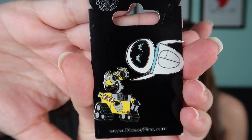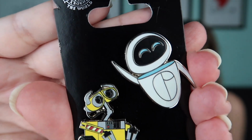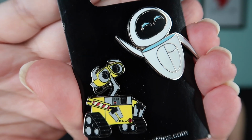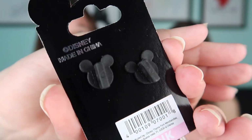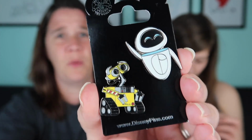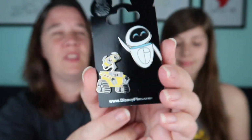And the first pin. You guys, I am a huge Wally fan. And this adorable little 2-pin set is Wally and Eva. That is so cute. Eva is smiling. Wally is looking at her with just the cutest little expression on his face. That is so exciting. So on these pins, you get 2 pins. Each of them has their own backing. And then we have Wally and Eva. So cute. So this will be one of the very lucky winners' prizes. We will give these away as 1 pin set.